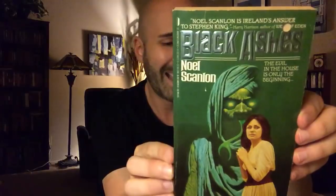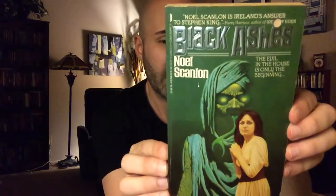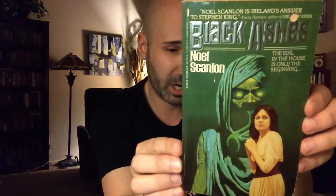Okay, next up, we've got a book called Black Ashes by Noel Scanlon. This edition from St. Martin's Press was published in 1987, but it was originally published in hardcover, I believe, in 1985. This one looks intriguing too.